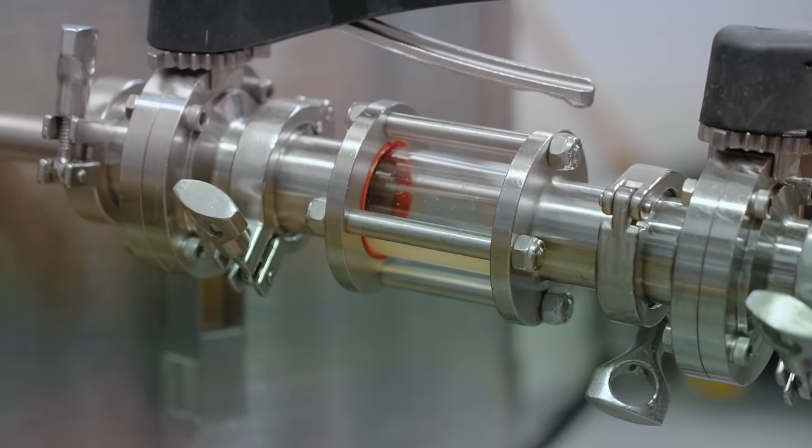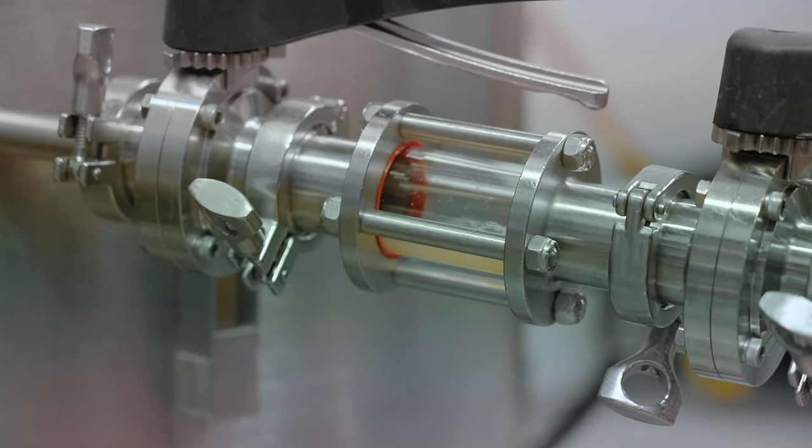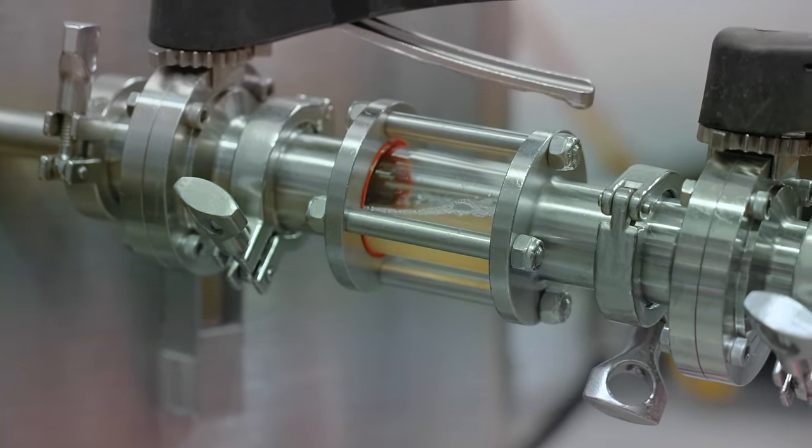Just like on my homebrew setup, once the whirlpool is finished, you knock out going through the heat exchanger, which is, again, just a scaled up plate chiller, basically, before going into the fermentation vessel. These heat exchangers are really effective. They're really efficient. They get the wort chilled down, no problem, in one pass going into the fermenter.